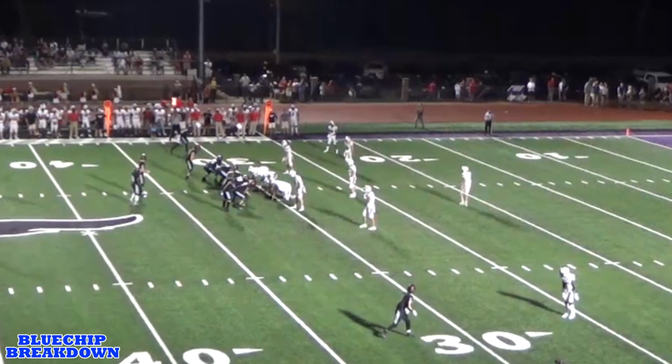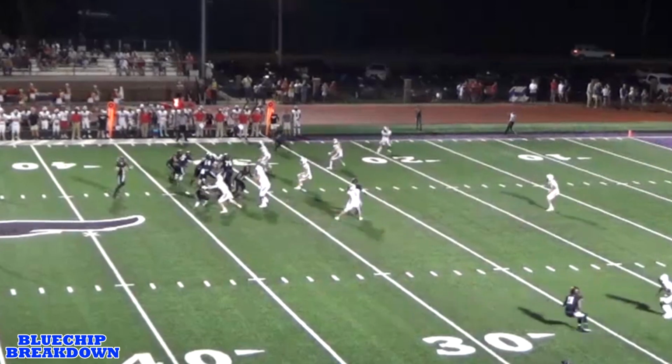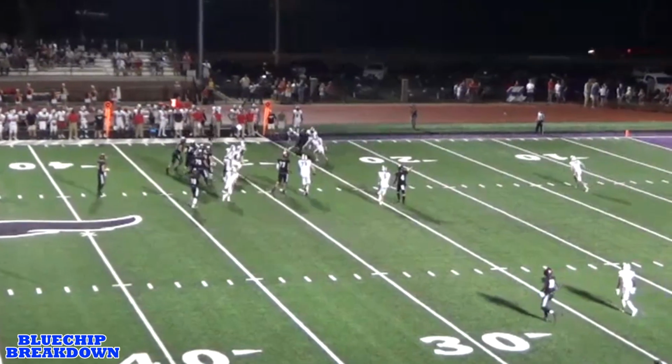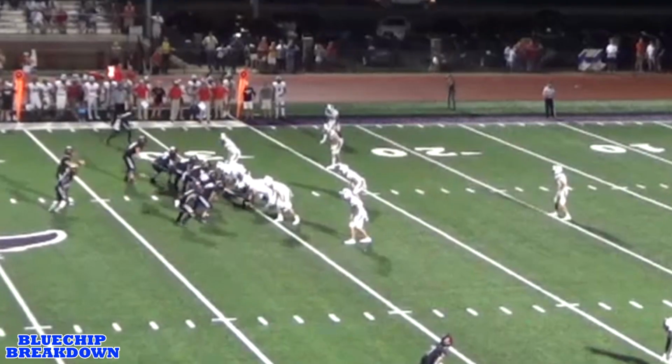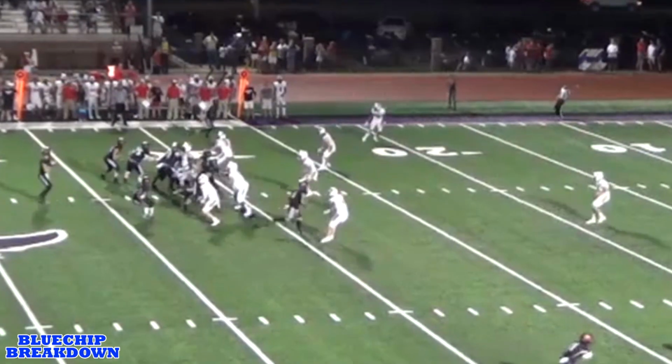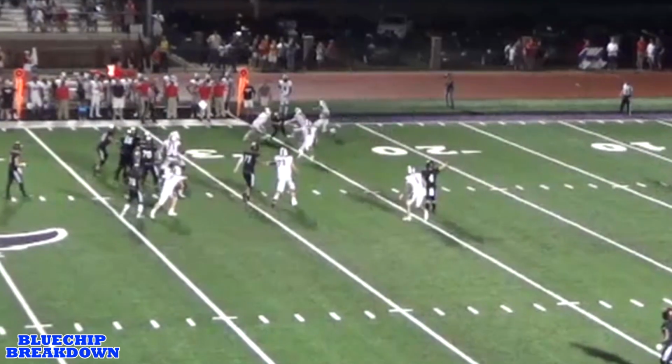He's one of those guys that catches the ball and gets straight up the football field. Probably going to be a guy that we'll want to go to in down situations, like if it's a second down and 10, third down and 10, something like that, he's a guy that we'll probably be going to. So let's go ahead and get into his grades.